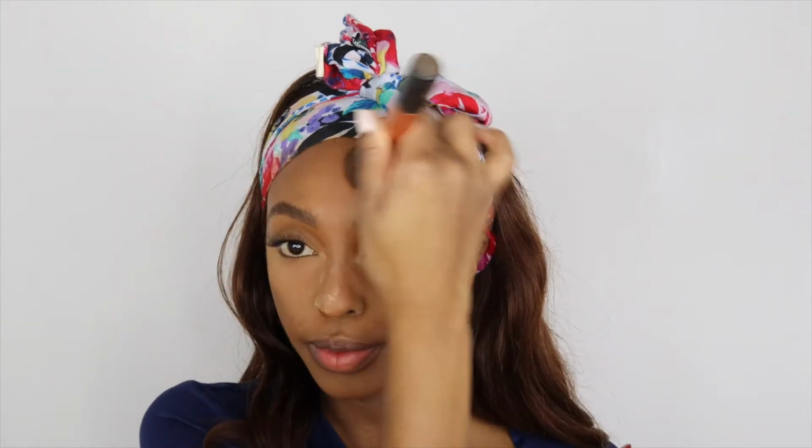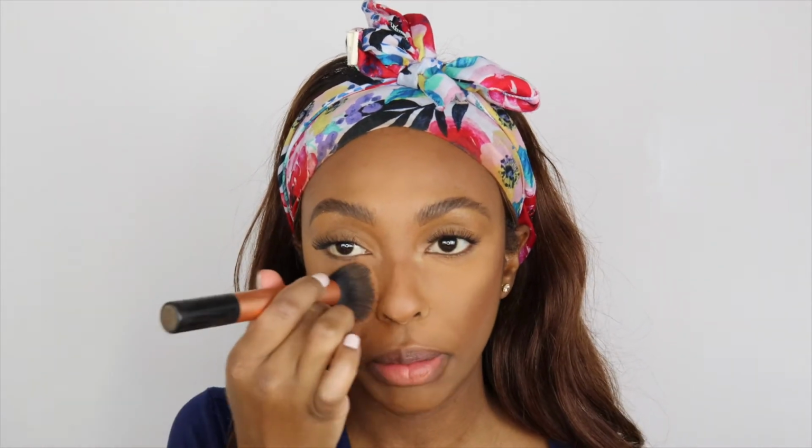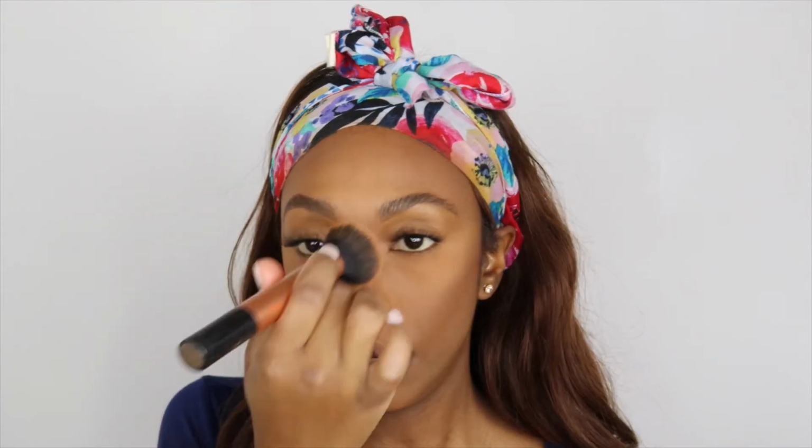Now I'm gonna go in with my One Size Beauty setting powder and a fluffy brush, and I'm just gonna go ahead and pick some of this up and start to dust off that excess powder. So it's kind of getting rid of it, but then also toning it down a lot. Now for under my eyes, I'm not going to go in with any powder. I'm just going to kind of dust it off because I do want the under eyes of my face to look a lot brighter. So I'm not really going to be trying to take off much of that powder.